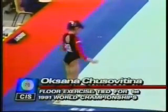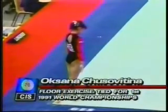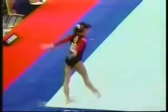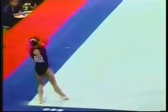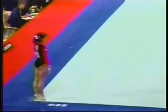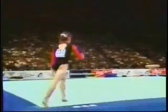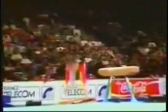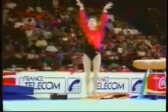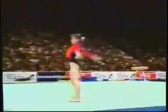Over on the floor exercise, Oksana Chushovitina, who placed third in the vault, is preparing to take her turn. She's the world champion in this event. She has some of the most difficult tumbling I've ever seen. Watch this first tumbling pass. The full twisting double back, but the full twist is on the second somersault. And it's laid out. Little stumble. Oh, no, too bad. It's a 1/10 of a point for going out of bounds.